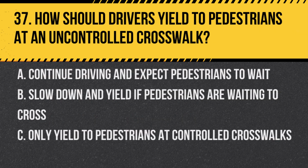Question 37. How should drivers yield to pedestrians at an uncontrolled crosswalk? A. Continue driving and expect pedestrians to wait. B. Slow down and yield if pedestrians are waiting to cross. C. Only yield to pedestrians at controlled crosswalks. Answer: B. Slow down and yield if pedestrians are waiting to cross. Drivers should always yield to pedestrians at uncontrolled crosswalks and proceed only when it is safe.